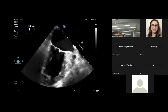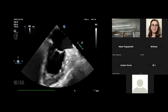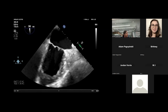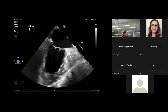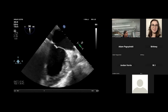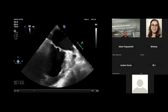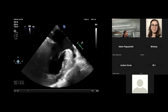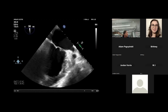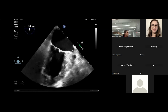Two chamber, yep, mid-esophageal two chamber, so it's taken at 90 degrees. And this is just a picture of your LV. You can see a little bit of the appendage sneaking into view here. Does anyone remember what wall this is? Anterior, so anterior wall by the appendage. They're all anterior structures, start with an A. And if this is an anterior wall, then what wall is this? It's not posterior, it's inferior. Yeah, it's got the weird nomenclature.